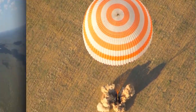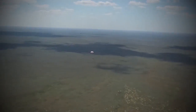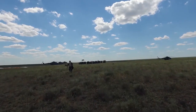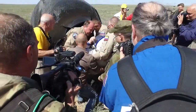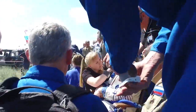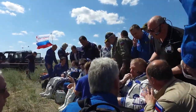Many factors are considered, such as obstacles like landforms, how populated the area is, who has jurisdiction over the surrounding areas, and how fit the crew is to assist themselves. The vast open land in the steppes of Kazakhstan offers an opportunity for recovery crews to quickly reach the crew and assist them with exiting the vehicle. After more than 6 months in space, it takes time for their bodies to readjust to gravity. Research gained from all these methods will be put to use in future missions to the Moon, Mars, and beyond.